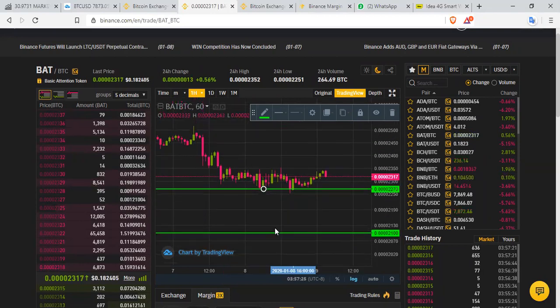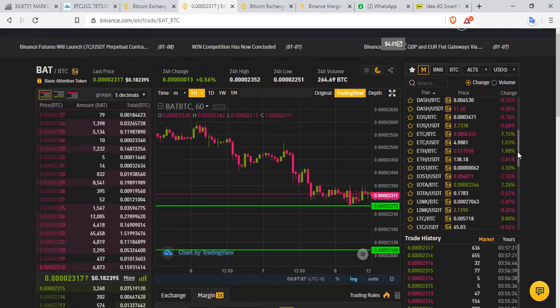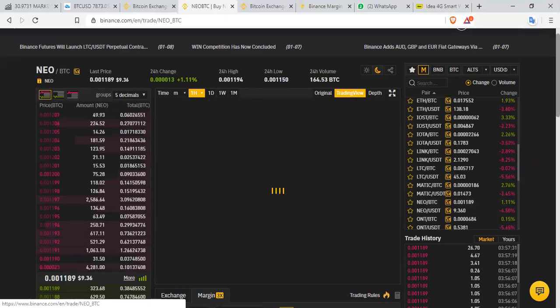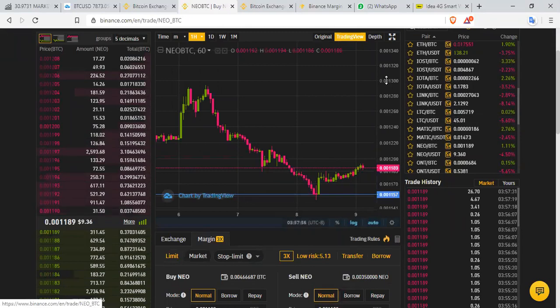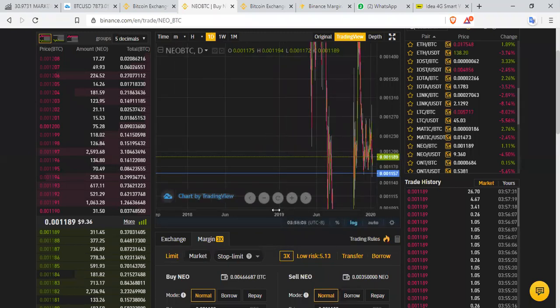When you see something like this, let me go to new. I shorted new yesterday, and I increased my BTC while shorting new yesterday. Okay, this is new. I shorted new right from this level, and it dumped down to this place. So this is just a perfect way to increase your BTC, most especially when BTC is going down.